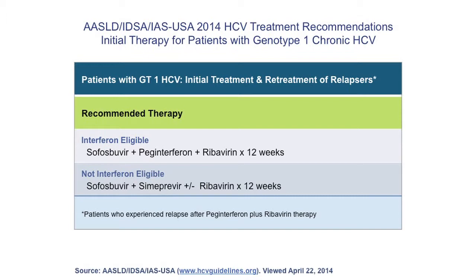For those not interferon eligible, based on the COSMOS study, which, as we discussed several times, is a small cohort, or two cohorts of 160 patients plus, they recommend sofosbuvir and simeprevir with or without ribavirin for 12 weeks.